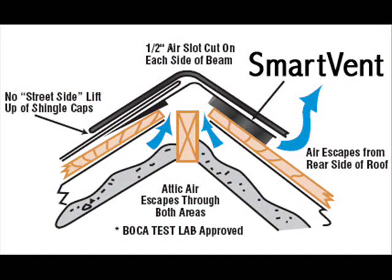SmartVent is so versatile, its applications extend to the ridge and other roof applications. Finally, a single roof ventilation product that can be installed as a system, with SmartVent as a single-sided ridge vent providing the most effective attic ventilation available with the least amount of effort. But the SmartVent advantages don't stop there. SmartVent's unique design makes it virtually unnoticeable from ground level. Homeowners will love the fact that they have a superior ventilation system that is unnoticeable from the ground.